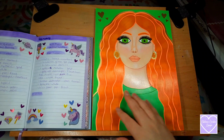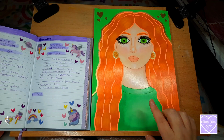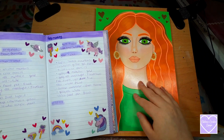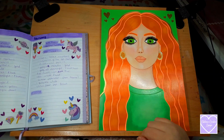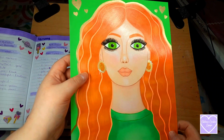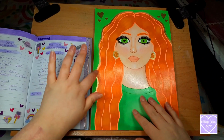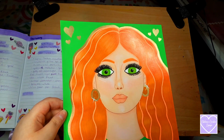There she is. So on this I used Ohuhu alcohol markers, Prismacolor pencils, Jelly Roll metallic for the gold. I'll just show you, it's this one here. I used some Jelly Roll white for the highlights. I used Jelly Roll Moonlight in fluorescent orange for the outline on her hair. And then I used a Pentel Dual Hybrid in orange plus metallic yellow for her earrings. Oh, and there's also fluorescent green in her eyes. And then the background is a green paint from Art Studio from the Range. And these gold love hearts are also done with the Jelly Roll metallic.